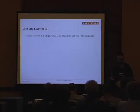There are problems with EDSLs. First off, it requires that your engineers are comfortable with the host language. This is kind of tricky for us. Not everybody on our team was comfortable with or familiar with Haskell when we started, but slowly, over the course of several months, that improved.